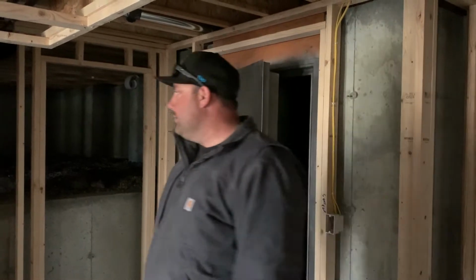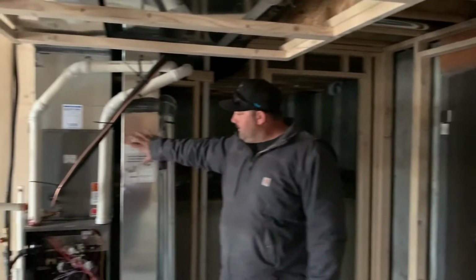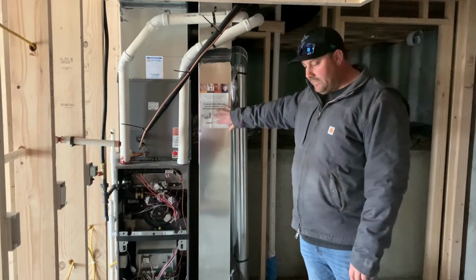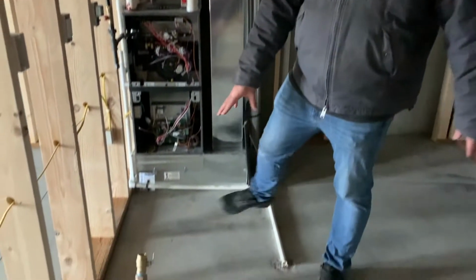Took a lot of work to get it just right as far as that goes. Here's your mechanicals, so you can tell this is your whole entire HVAC system. This is a water line that comes in.